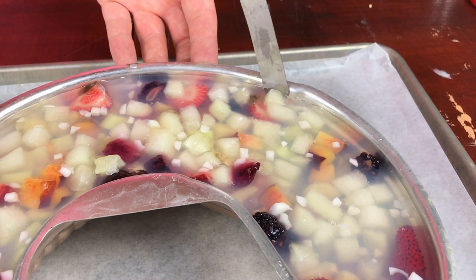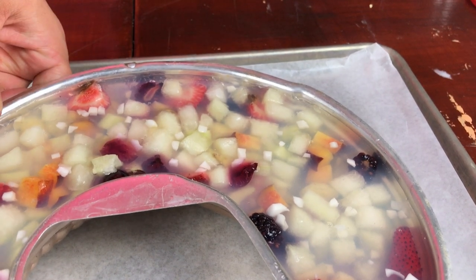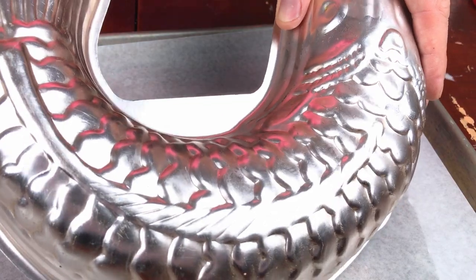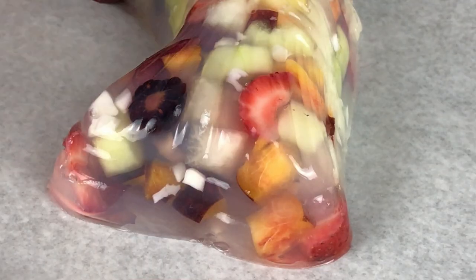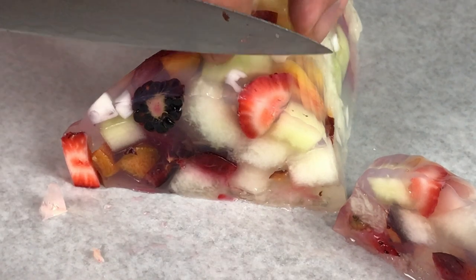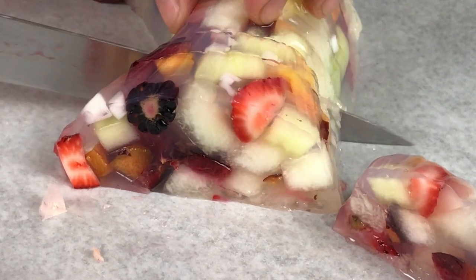Once 4 hours have gone by inside your refrigerator, take a palette knife or a butter knife and cut all around the rim. And then slice. Look at that. Jelly fruit. Take that, Grandma.